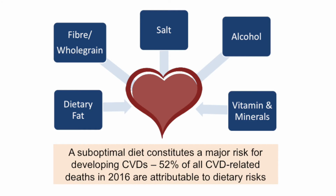Okay, so there are the risks and what's happening in CVD. So I suppose the next part is, where does nutrition fit into that? And there was a paper that came out recently that said if we looked at the 2016 CVD related deaths, 52% of them were due to suboptimal diet. So there's a huge amount that we can do. And the ones that I'm going to focus on for today's lecture are fat, fibre, whole grain, salt, alcohol, and vitamins and minerals.